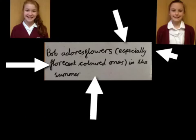Wow! Tip 1. Brackets are used best in the middle of a sentence like this. Bob adores flowers, especially fluorescent coloured ones, in the summer.